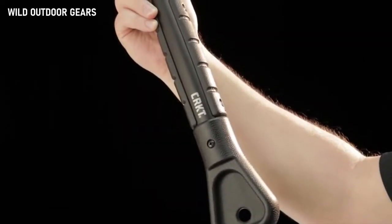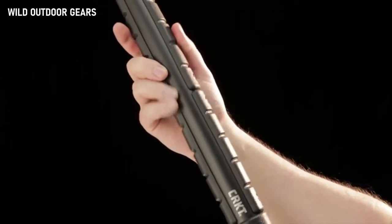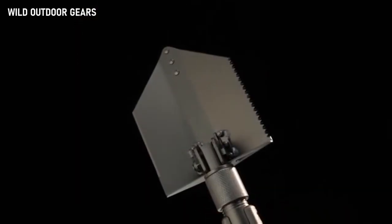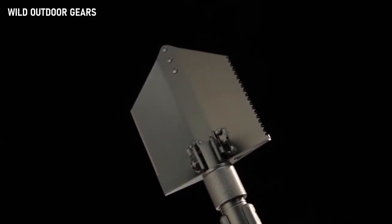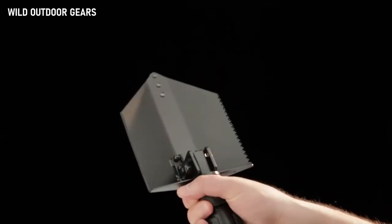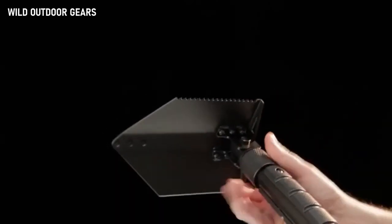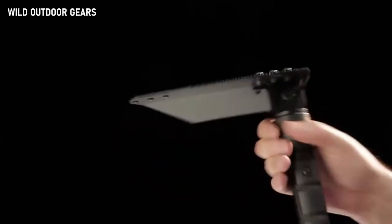The Trencher's ergonomic handle is made of tough polypropylene and steel, and the deep ridges offer a solid grip for every scenario you may encounter and all weather conditions. The tool has a threaded locking collar to secure the shovel into position. Here's how that works. This is where you tighten or loosen the collar, and you can set the spade head at a 90-degree angle. And you can see that this collar locks the plate securely in place.